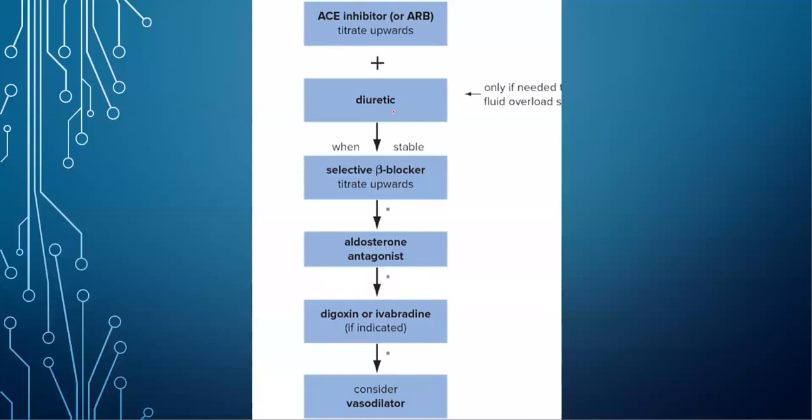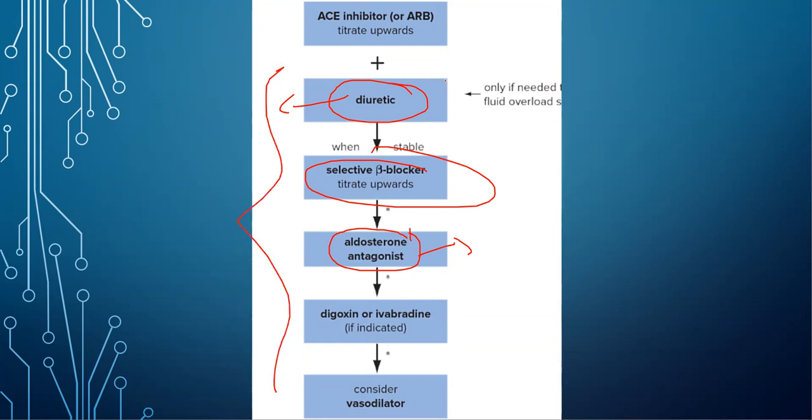So ACE inhibitor, diuretics. Diuretics are only needed if a patient is having fluid overload, not in other cases. And when the patient's heart failure is stable, you can add a beta blocker. This diuretic is furosemide. If furosemide doesn't work, then we use the aldosterone antagonist, which is spironolactone. If that doesn't help, then you can start with ARNI, ivabradine, or empagliflozin. Okay, so this will be your step-by-step approach.